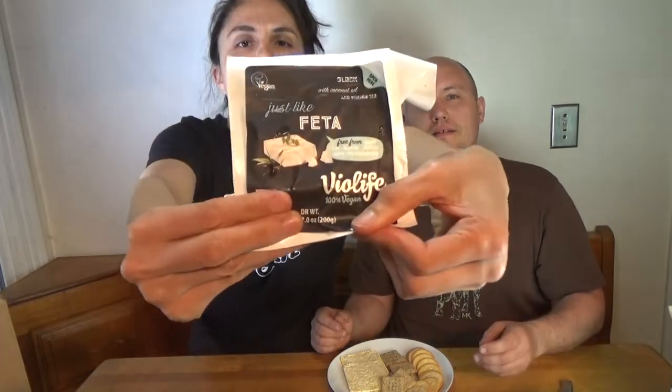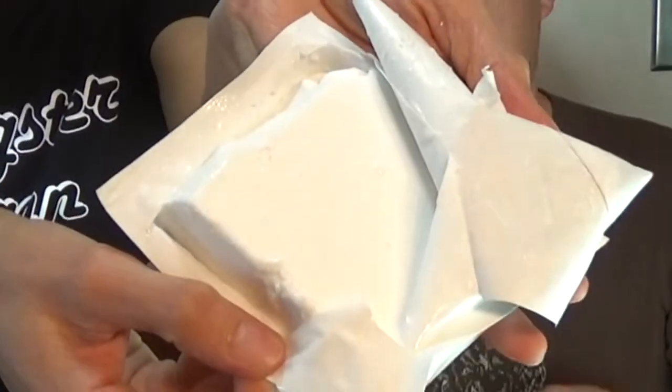And today we're going to be trying cheese. Okay, so this one is just like feta. Be prepared for the leakage. Right onto the orange. I think that one's from Whole Foods. Look at it. Look how beautiful, creamy white it is. So what is that feta made out of, Mandy? This feta is made out of coconut oil, potato starch, and a bunch of other stuff. Okay, so it's coconut oil. Wow, and we are making a huge fucking mess.